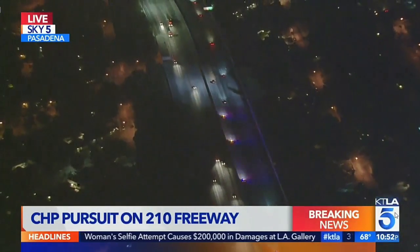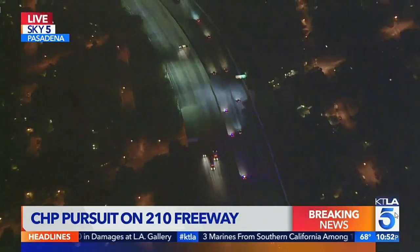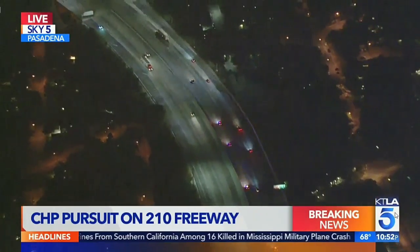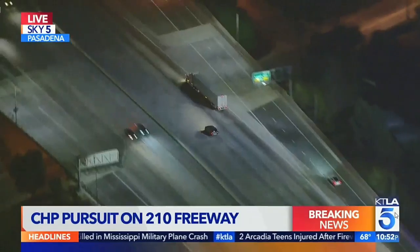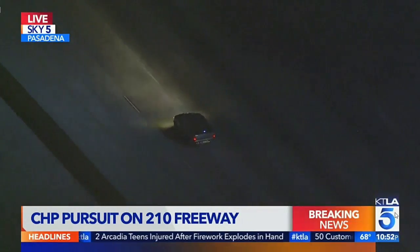Yeah, you like to see it on freeways, frankly, because you eliminate the cross traffic and the threat of pedestrian traffic, especially when it's dark outside, and you're seeing a freeway now that's sparsely populated, coming up on 11 o'clock on a Friday night, still running westbound 210.